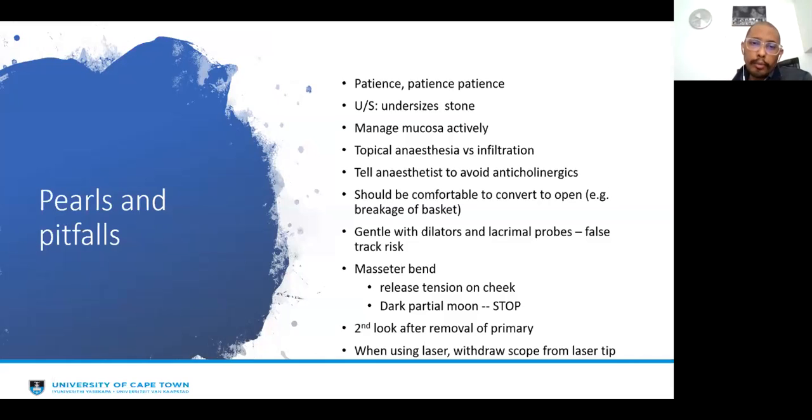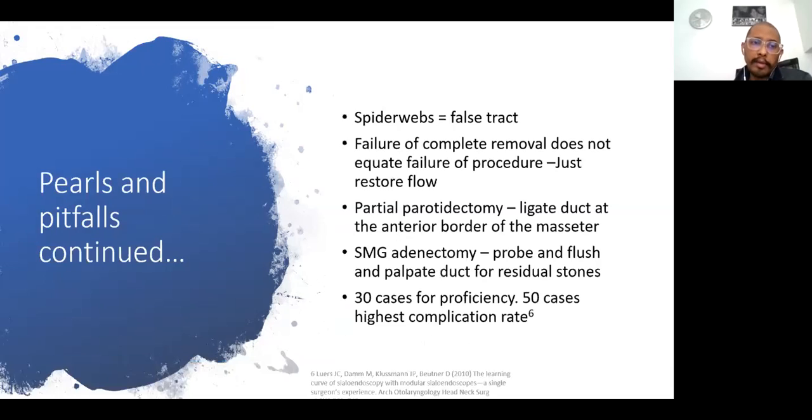Another thing is that after you remove your primary stone, always scope the rest of the ductal system and flush it, because there is a possibility of finding a second or even a third stone. If you use the laser, always withdraw your camera away from the laser tip, because that can damage your scope. People have damaged their scopes doing that. If you introduce your scope and you see these very white spider web sort of structures around you, do not start your irrigation. You are in a false tract, and then immediately abort your procedure or convert to a cut down procedure.